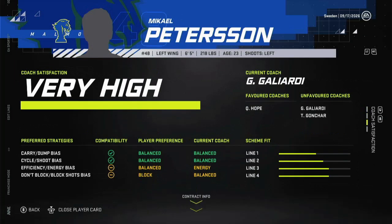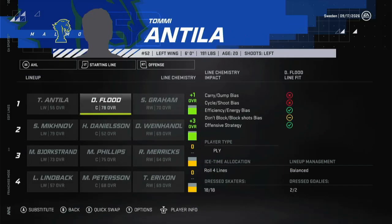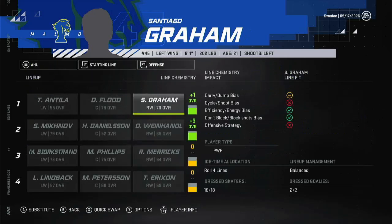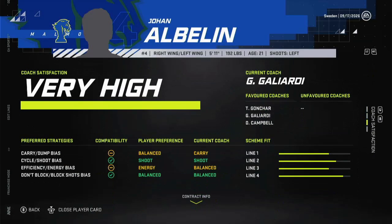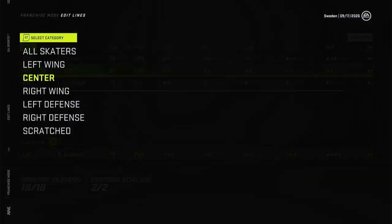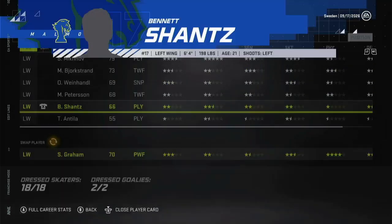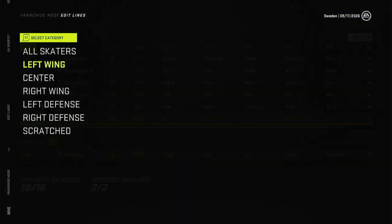Mikael Peterson, kind of want to keep there. Is there someone else we can take out? Probably Graham. Where does Albelin fit? Doesn't fit on the first line. Do we got a first line guy anywhere? Shantz? No, not really. Where's about the other guys?